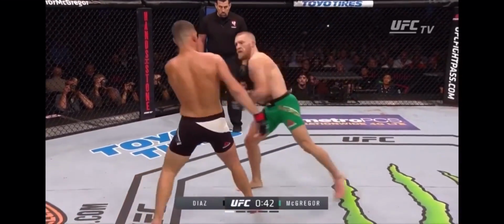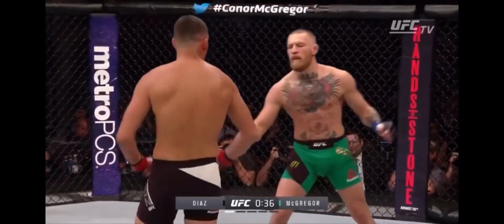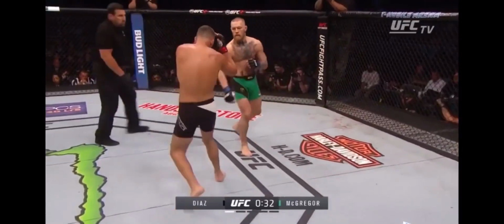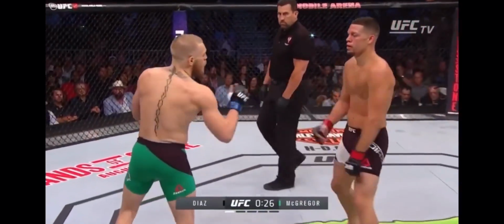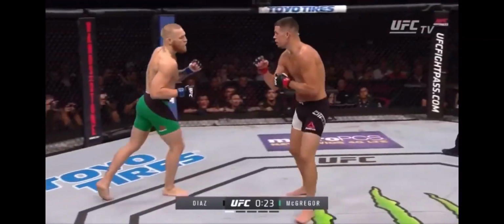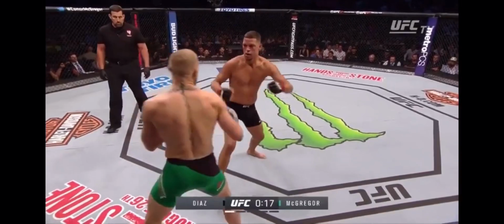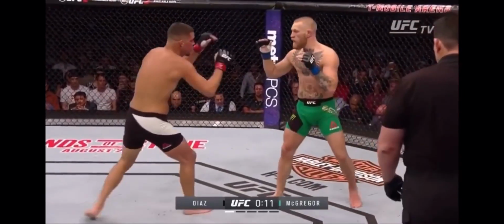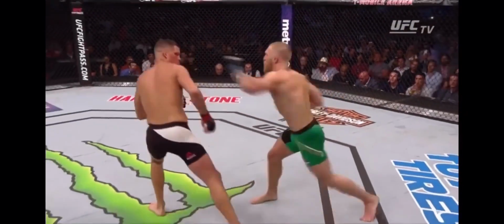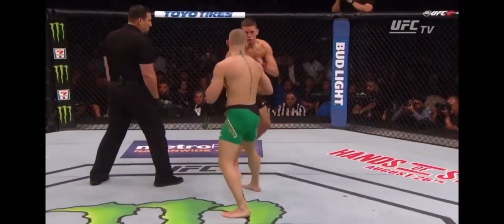Another one. I mean, a beautiful display of leg kicking so far by Conor. Long reach, 30 seconds. Long reach, but not long enough to avoid the leg kick. Yep. And another one. Conor has said precision beats power, timing beats speed. Tag him again. Final seconds of the round. 1-0 McGregor.